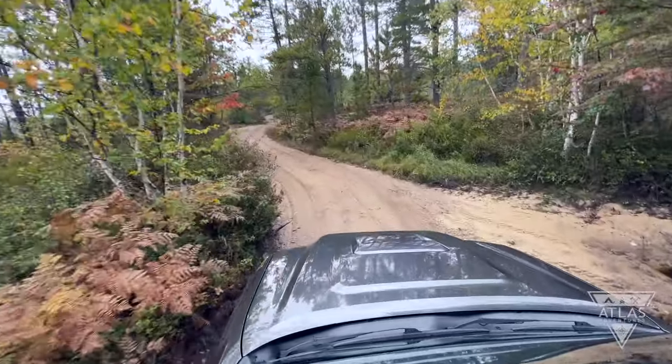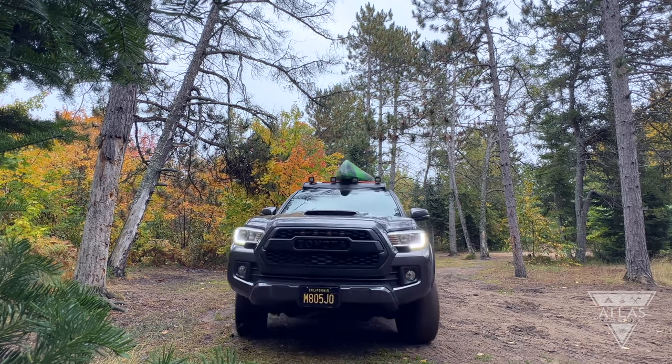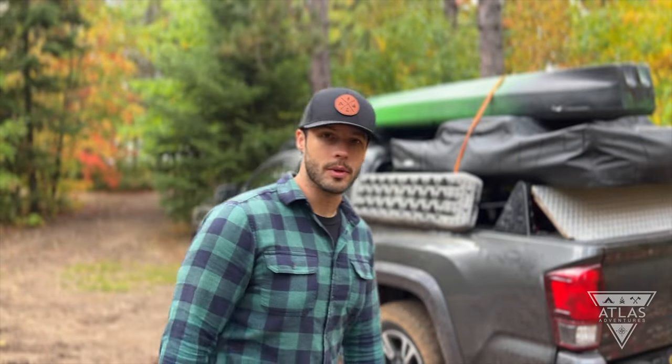Wow, that trail was very sandy trying to get in here. But at least we found a spot close to the water. It's about 200 feet from the water, which is pretty good for when I'm carrying the kayak back and forth. But for now, I'm gonna set up camp because it might rain in a little bit.